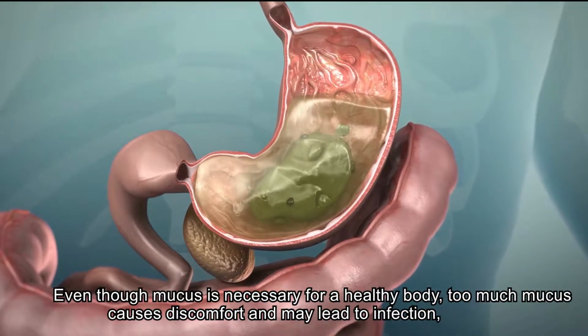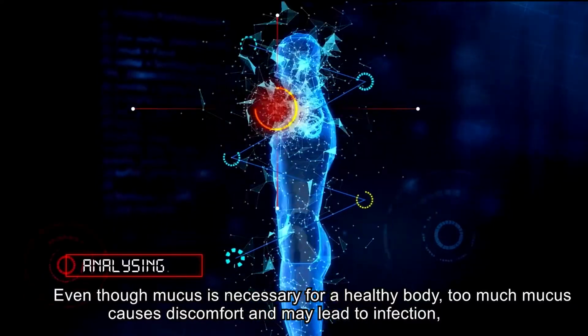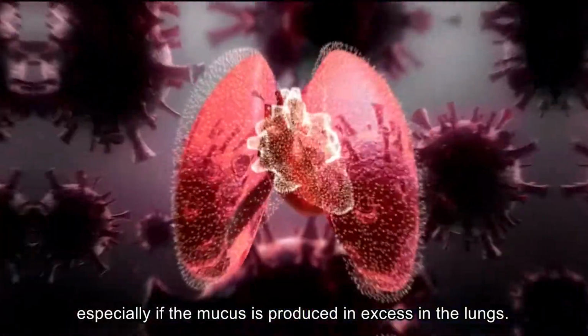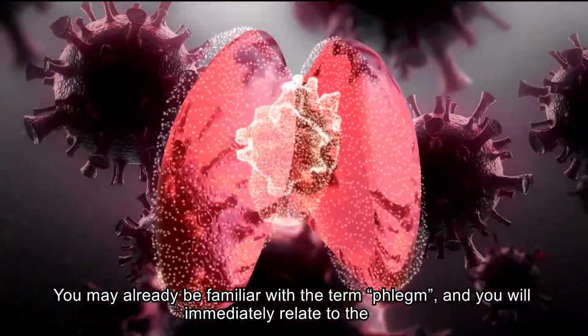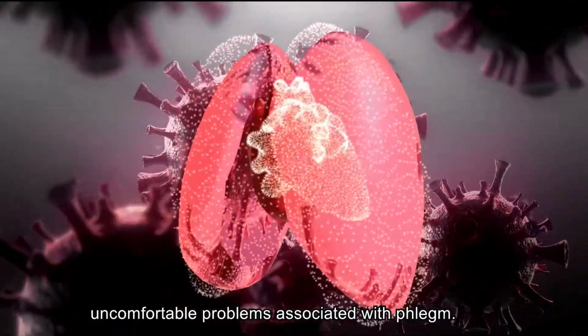Even though mucus is necessary for a healthy body, too much mucus causes discomfort and may lead to infection, especially if the mucus is produced in excess in the lungs. You may already be familiar with the term phlegm, and you will immediately relate to the uncomfortable problems associated with phlegm.